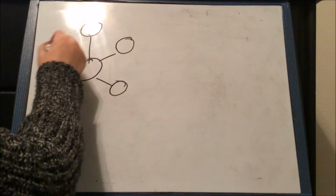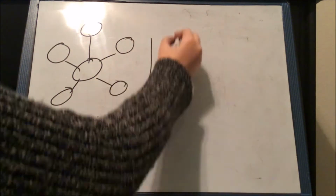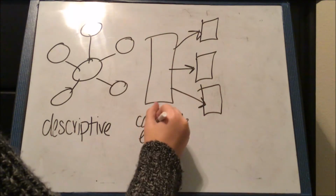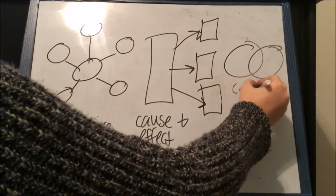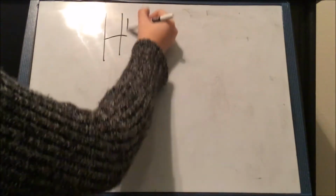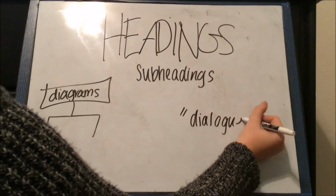Text structures refer to how the text is organized, such as descriptive, cause and effect, compare and contrast, etc. An example of a descriptive book would be Who is the Beast?, in which the book talks about what the beast looks like. An example of a cause and effect story would be If You Give a Pig a Pancake, because it's talking about if you do this, then this happens. An example of a compare and contrast book is the book Same, but Different. Text or access features refer to the headings, subheadings, diagrams, dialogue, etc.